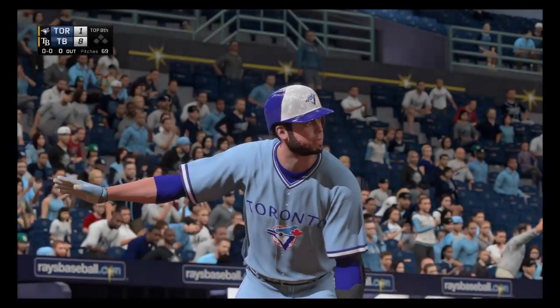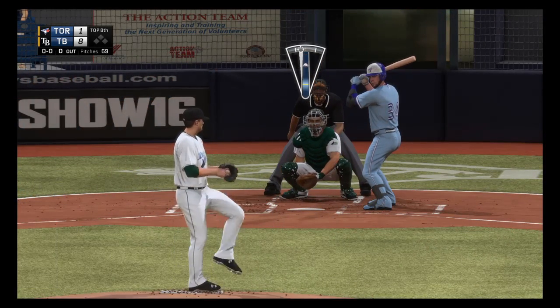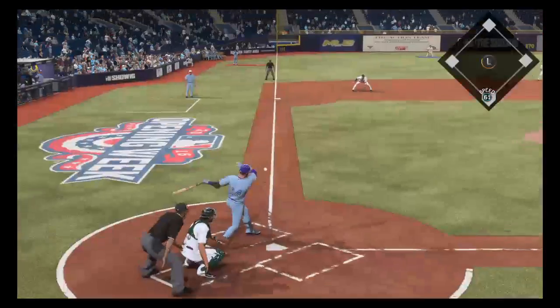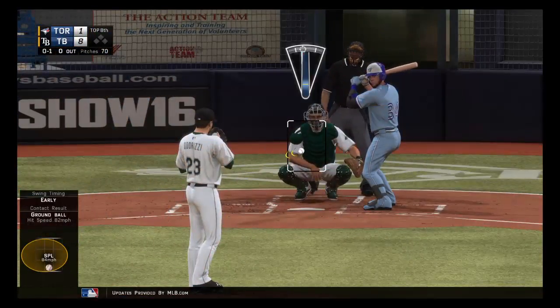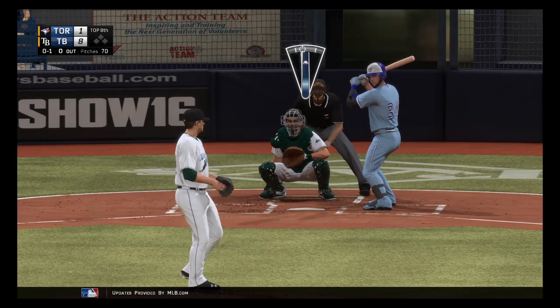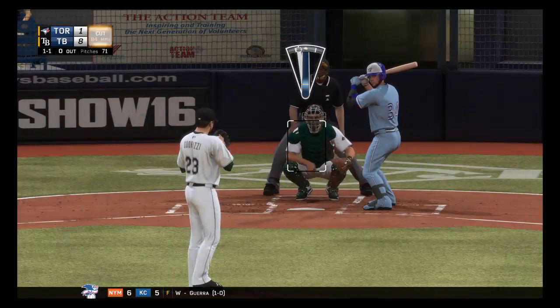Pedro Aguilera comes to the plate, and he'll start us off in the 8th. Well, you're facing a pretty big deficit in this game, so they need to start clawing their way back. Off the plate, 1 ball, 1 strike.